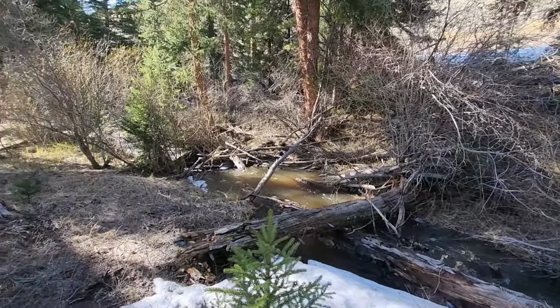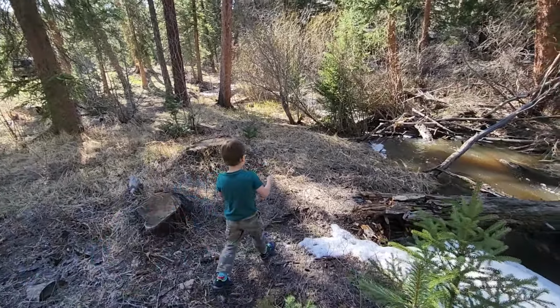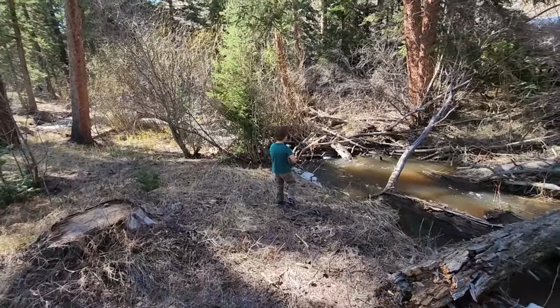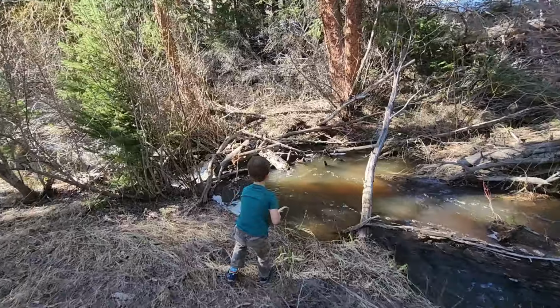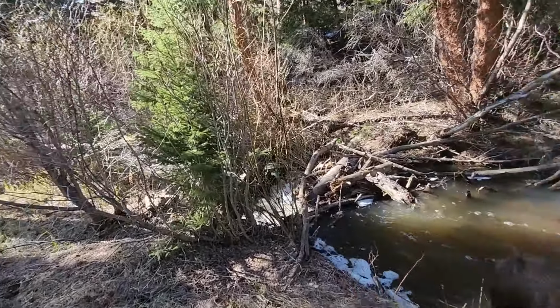You think there's any fish in there? You don't think so? I bet that water's cold. I bet there's fish in there somewhere.